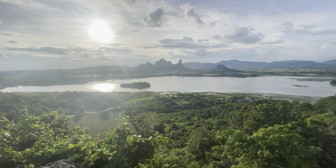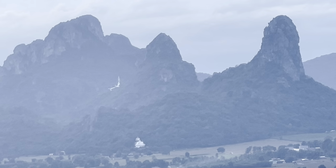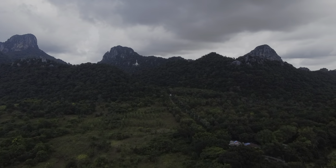So this morning we've decided to check out that temple we saw yesterday from that viewpoint, and we're just trying to work out a way to go up. I dare say it involves some stairs.